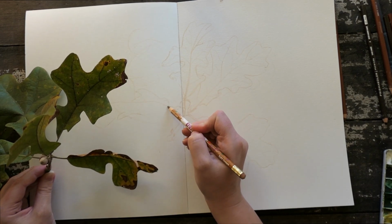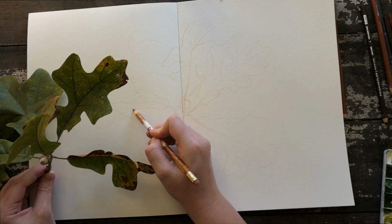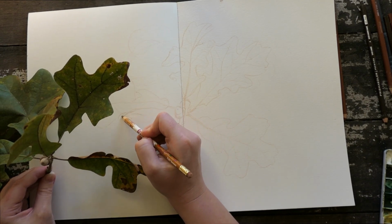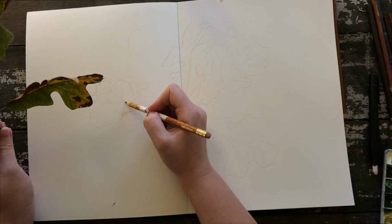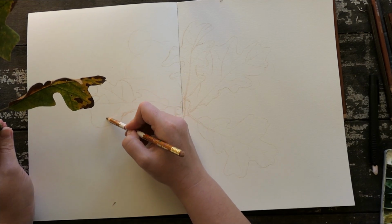So I'm focusing my attention on one leaf at a time. And when you're sketching, you truly don't have to worry about getting it just right. A lot of times I'll improvise or cut something out of my composition. It doesn't have to look exactly the way the specimen looks in your hand.